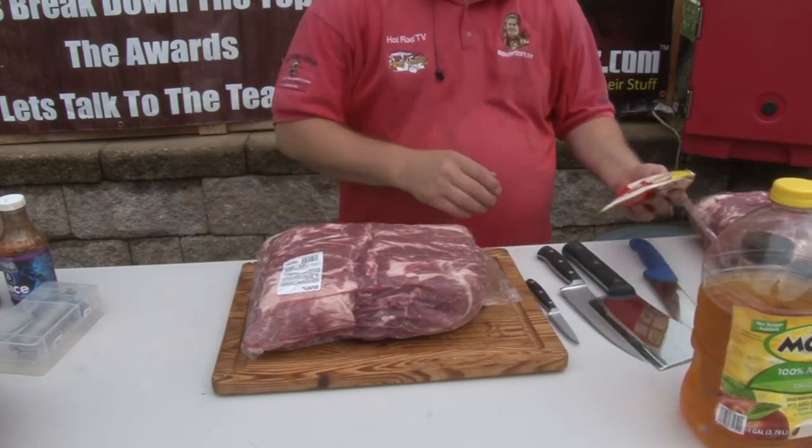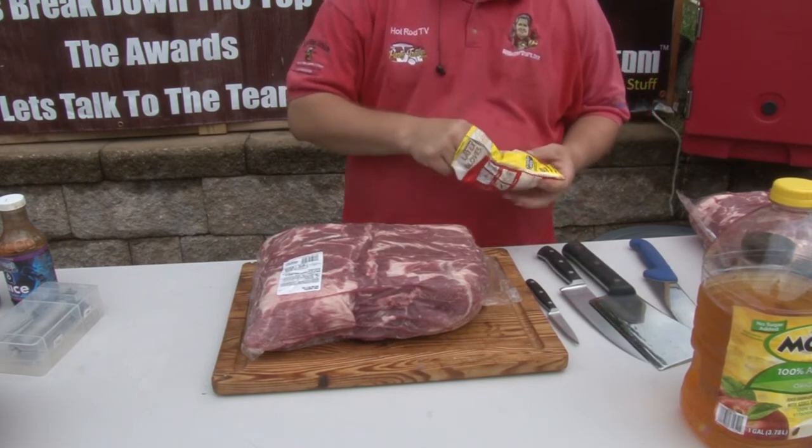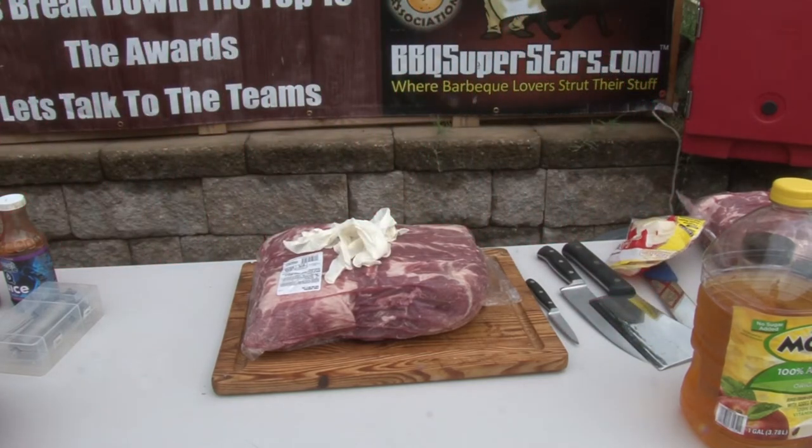We're going to get our gloves on. Probably the first thing you got to do when you want to work a barbecue, and I'm actually going to wash my hands before I put them on.